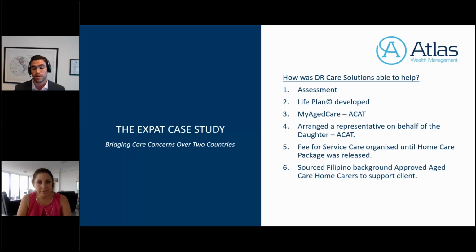And I suppose when you look at it from the expat's point of view, they've employed a professional that's able to set up this, I suppose, best case scenario situation for their mum, but they've actually also been able to stay in their role overseas as well. Correct. And it just gives them peace of mind knowing that it can be done professionally and quickly. For someone that has never touched aged care or disability care, it can take them 5 to 6 weeks to figure out the system, and then, you know, they've got to get back to wherever they're working.